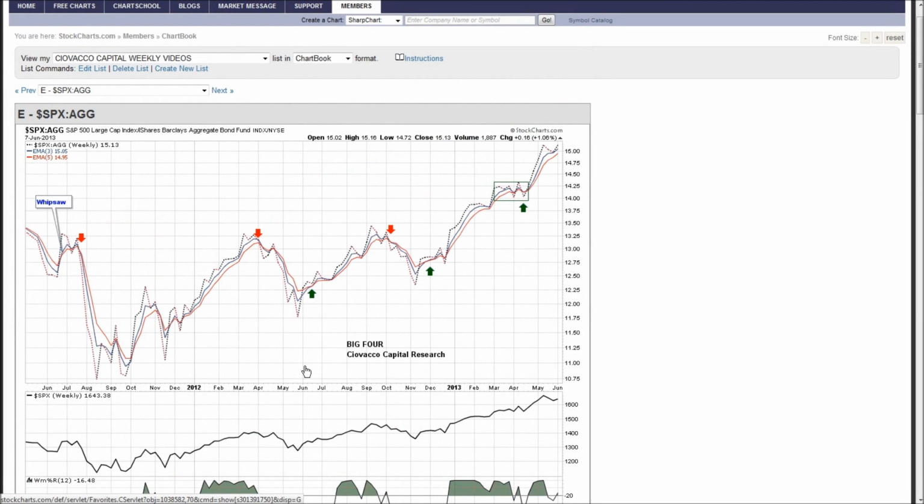This is chart 3 of 4 of the CCM Big Four charts used in our models. This is stocks relative to the aggregate bond ETF. So you can look at this as risk on versus risk off. This is what a bearish look looks like. Bad things happen in the stock market. Bullish look with the ratio and the moving averages. Good things tend to happen. As of the close on Friday, June 7th, this still has a bullish look to it.